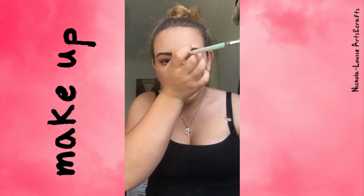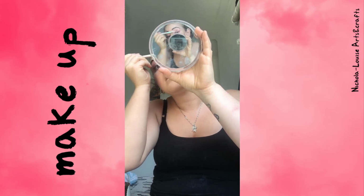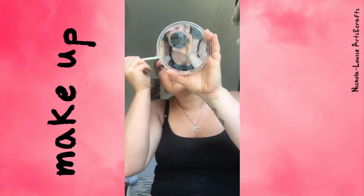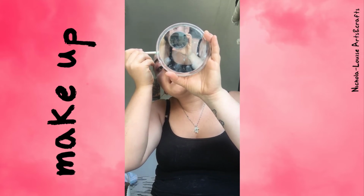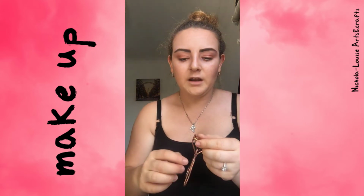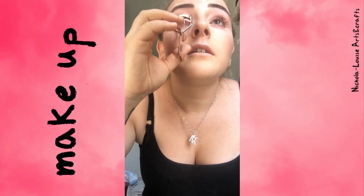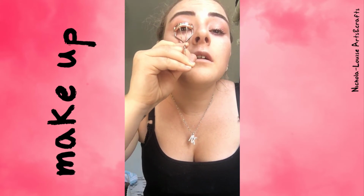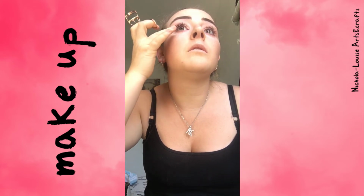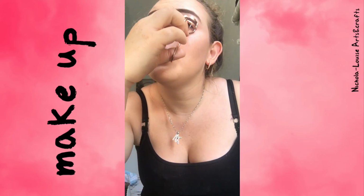So for my eyelash, now that I've done that, I'm gonna go with a clean brush and I'm gonna just try to spread out any spider webs, spider legs, whatever you call them. And then I'm going to use the eyelash curler to just curl. I try to get right to the bottom and include the little wispy ones in the corner.